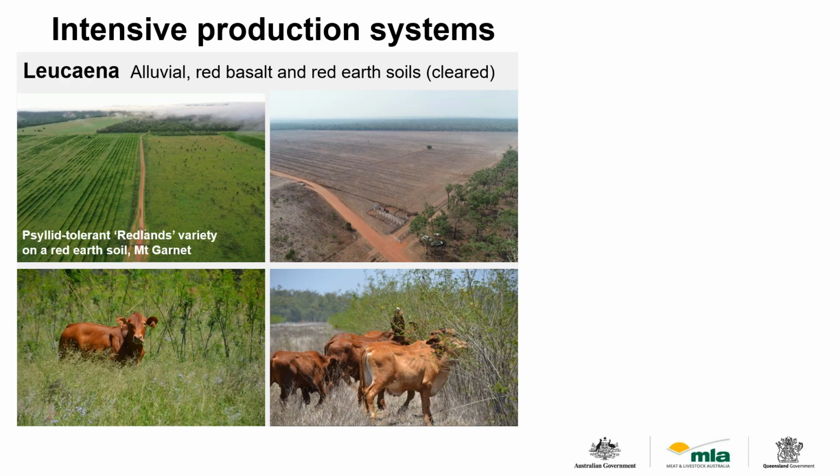Okay, so there's also a range of legumes for more intensive production systems. Now, Leucaena, as you can see, there is our Rolls Royce for the production on our more fertile soils in the dry zone. This tree legume produces high quality leaf further into the dry season than other legumes, and it results in unparalleled production for our weaners and steers.